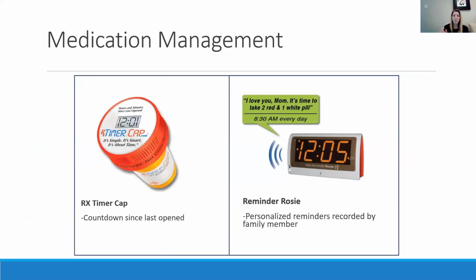A couple other things that we have for medications. If you're somebody who has to take a medication with a certain amount of time in between, so you have to let 8 hours pass or you have to let 12 hours pass before you take it again, there are these timer caps which time when you take them off of the bottle, and then it does a countdown. So if you're somebody who has to take it 10 hours later, once you take it off, put it back on, it will then do a countdown of 10 hours. So you have a notification on the top of how much time before you need to take it again. Sometimes they have a little timer, sometimes they don't.